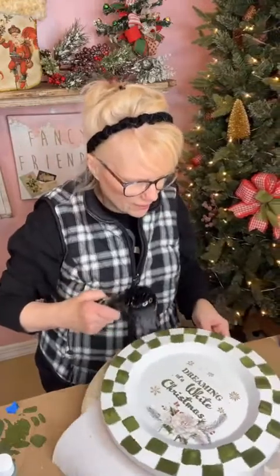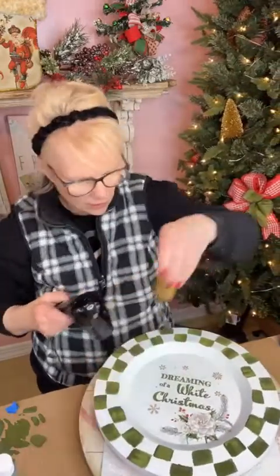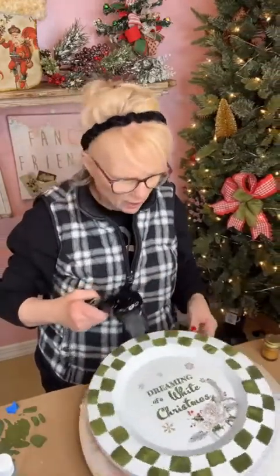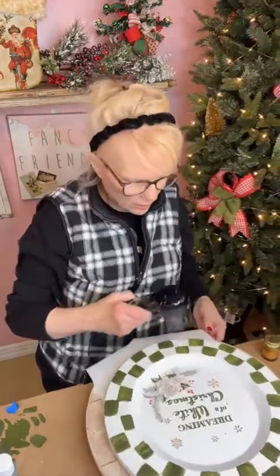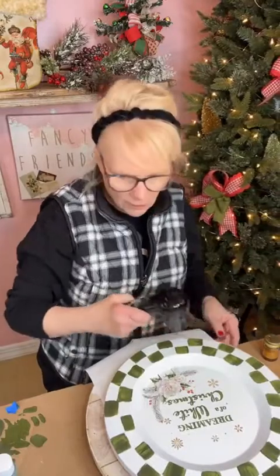All right, so let's just dry this, and then I'm gonna add a little bit of white going through the green, guys, and that's gonna make it look really pretty. Actually, I'm gonna get my Zen brushes for that.